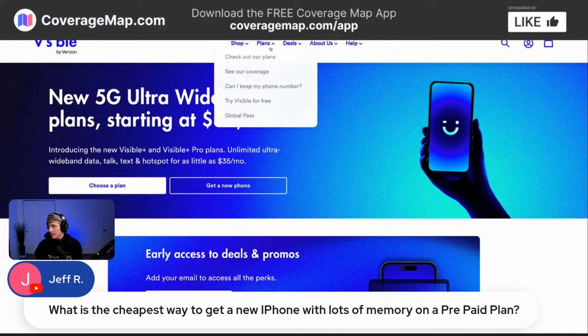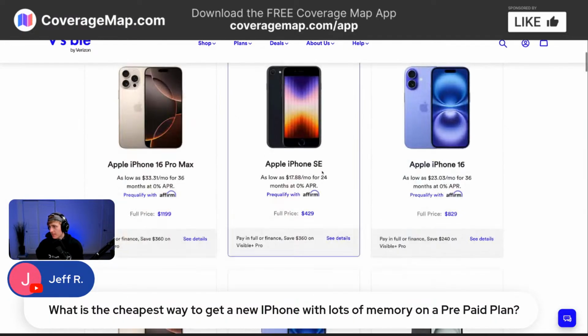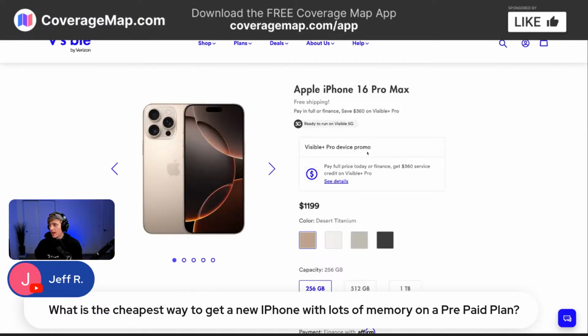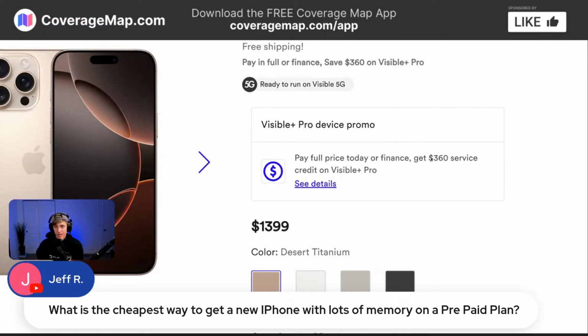Visible, they're offering. We're just going to go to shop all phones. If you check out Visible's site, you can see, let's grab an iPhone 16 Pro Max. Just using this as an example, but you can grab whatever phone you want, whatever storage configuration you want, and what Visible is going to do is give you $360 in service credits if you sign up for that Visible Plus Pro plan.